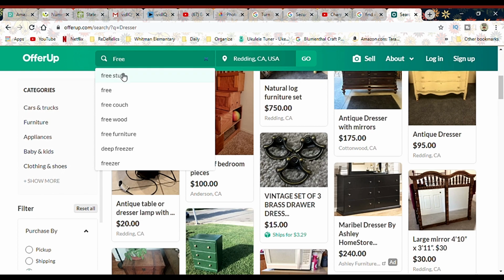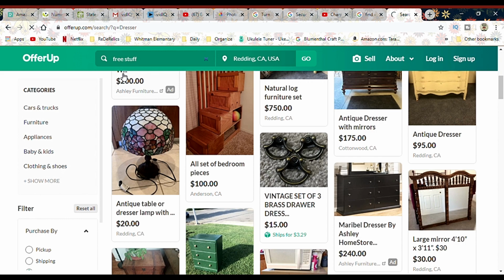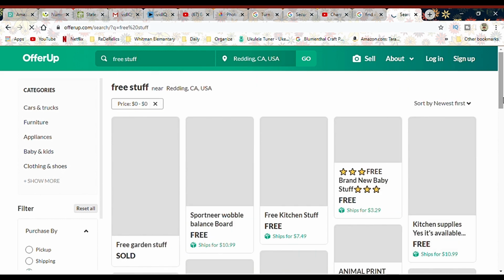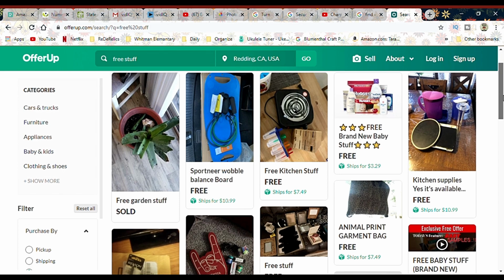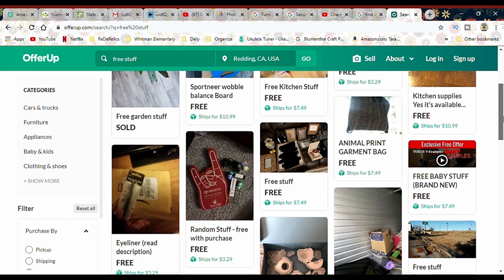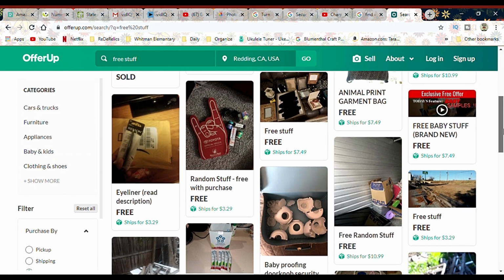Oh, just free stuff. That's what I generally look up. Okay, let's see here. Free stuff. And, oh, there we go. So it'll show you if something's sold, not that you even care to see it if it's sold, but you can see all the different free things that you can get from OfferUp. Like I said, buy, sell, trade.